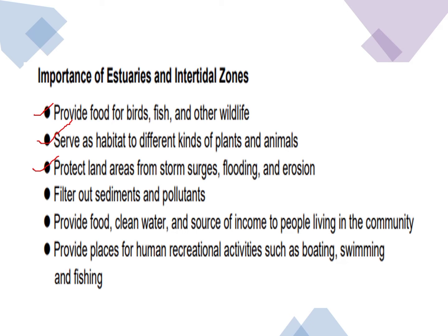So during the time of storms, excess water usually flows into the estuaries. Fourth, it filters out sediments and pollutants. So nagiging strainer ang estuaries bago tuluyang mapunta yung water. So there's a cleaner water in the ocean and into the freshwater streams. Fifth, it provides food, clean water, and source of income to people living in the community. Nakakapag-provide ng trabaho yung estuaries dun sa mga malalapit na nakatira doon. Kasi nga, breeding ground siya, so may mga fishes and food na available sa estuaries.